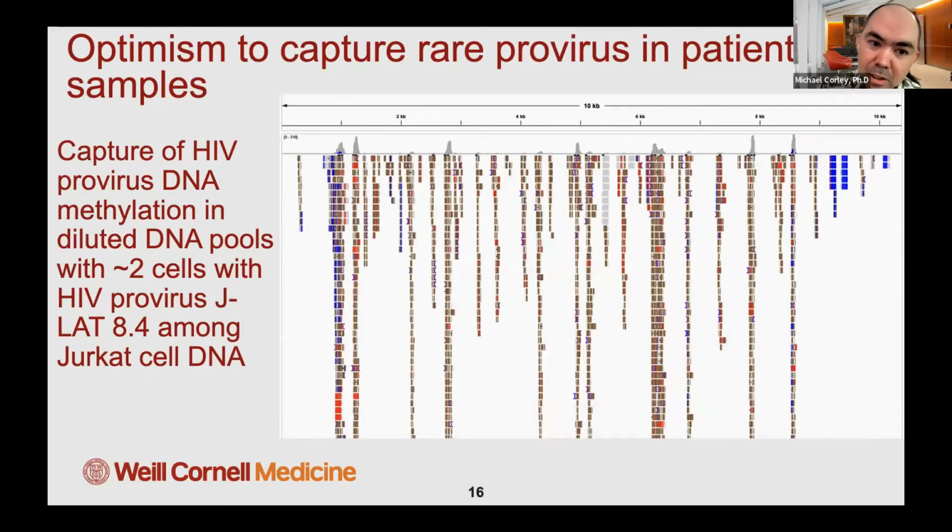As you can see here, the coverage isn't as great, and I assume some of the DNA material through the sonication is lost through the protocol, but it does seem to suggest that if we do have greater than 1 copy of HIV DNA or even higher, we will be able to apply this in terms of being able to enrich rare HIV Pro-Virus from patient samples in a DNA pool.